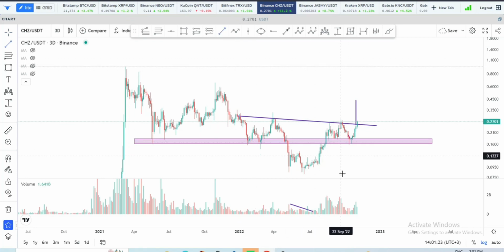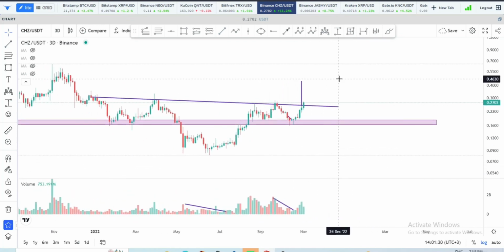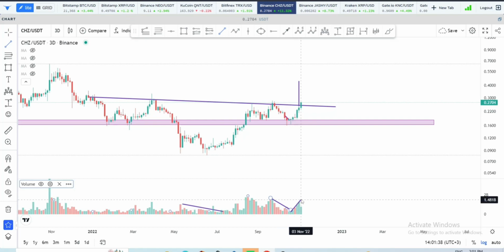And we also have a clear diminishing of the volume right here at the formation of the right shoulder. So that's really nice to see. Now the condition that we should be satisfying at the moment is obviously a volume supported breakout, right? And you can see that at the moment we are having an uptrend in the volume right here. So that's really nice to see.